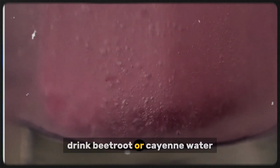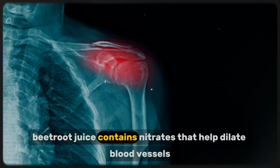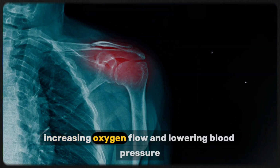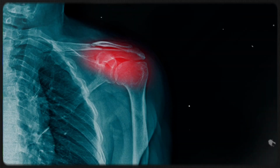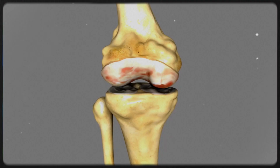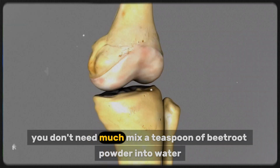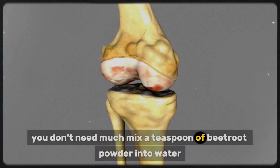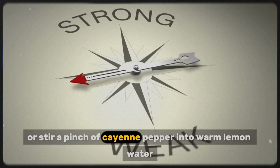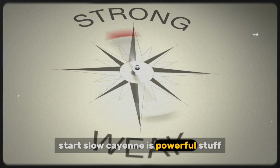Drink beetroot or cayenne water. Now here's a secret weapon. Beetroot juice contains nitrates that help dilate blood vessels, increasing oxygen flow and lowering blood pressure. Cayenne pepper, on the other hand, contains capsaicin, a compound that stimulates blood flow and clears arteries. You don't need much. Mix a teaspoon of beetroot powder into water or smoothies in the morning, or stir a pinch of cayenne pepper into warm lemon water. Start slow. Cayenne is powerful stuff.